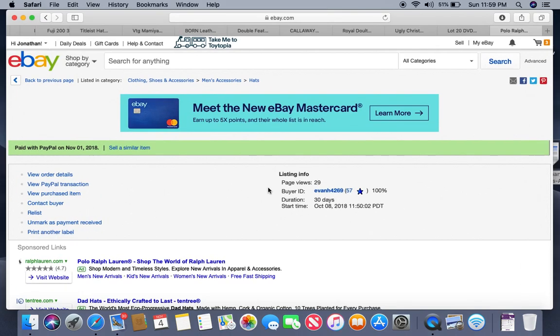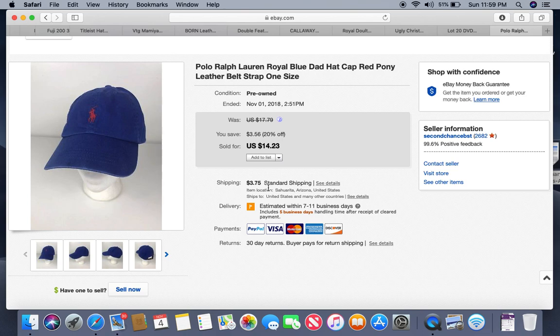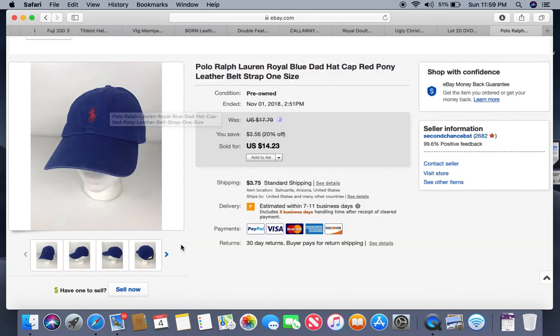Oops, don't do that. All right, this is a Polo Ralph Lauren Royal Blue dad hat. A dad hat is basically the one that has a strap in the back, and the shape of the top of it is different. It's more rounded, kind of sticks to your forehead or your head, rather than kind of puffing up, that kind of style. So, dad hat.